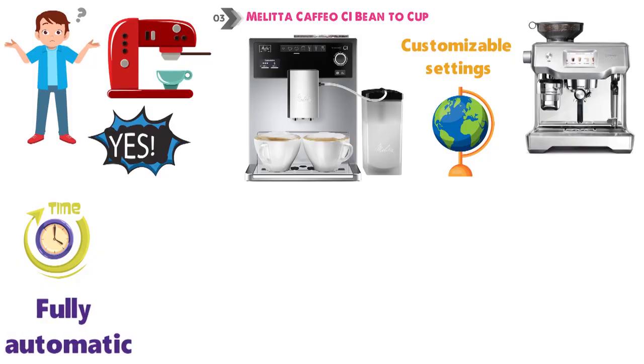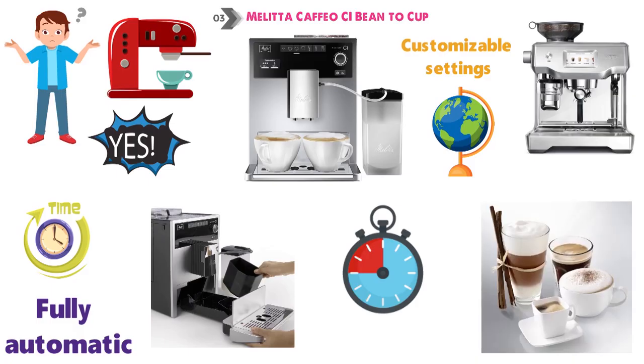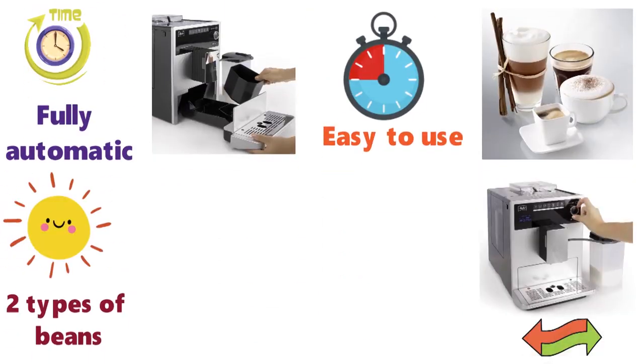The Melitta is fully automatic, but designed to allow for plenty of customization. It'll take you under 5 minutes to program in a few different coffee preferences, and once that's sorted, this machine is incredibly easy to use, even first thing in the morning. Using a simple coffee chamber system, it's possible to switch between 2 types of beans.